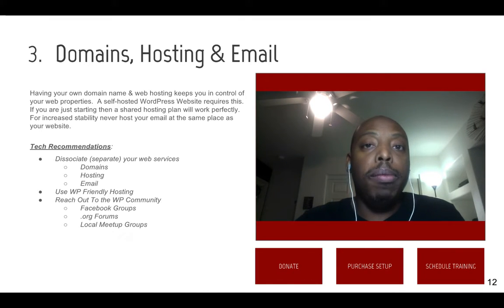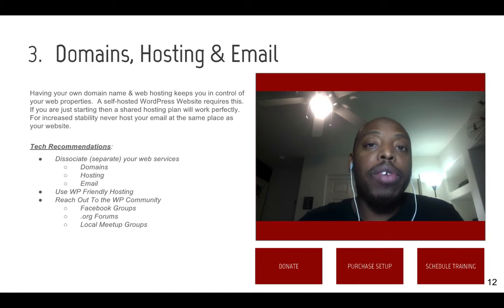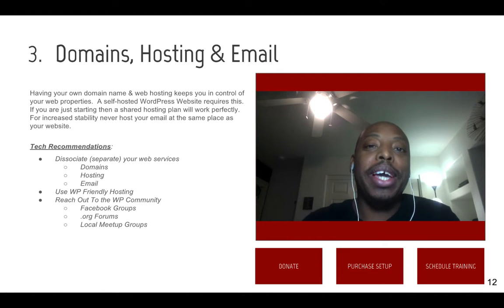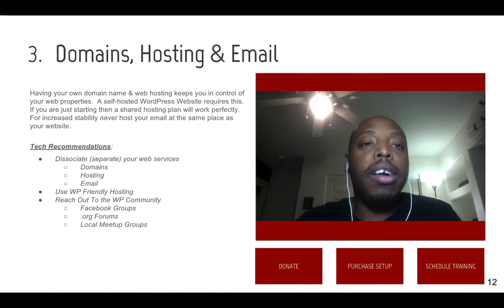Having a domain name and web hosting keeps you in control of your web property. When a self-hosted WordPress website is set up, you're required to have your own domain name. You're required to have your own hosting. And if you're just starting, then a shared hosting plan will work perfectly for you, like a $5, $10, $15 hosting plan is okay. For increased stability, never host your email at the same place as your website. This is one of the rules that I use for all of my websites that I'm setting up.